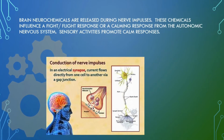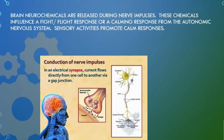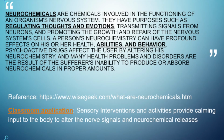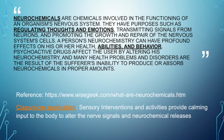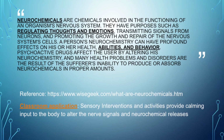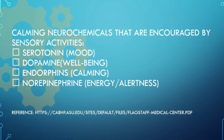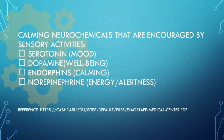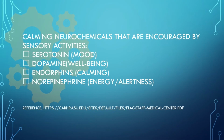Brain neurochemicals are released during these nerve impulses. These chemicals influence fight, flight response, or a calming response from the autonomic nervous system. Sensory activities promote calm responses from the parasympathetic nervous system. The desired neurochemicals to be released during sensory activities that are calming include serotonin, dopamine, endorphins, as well as norepinephrine.